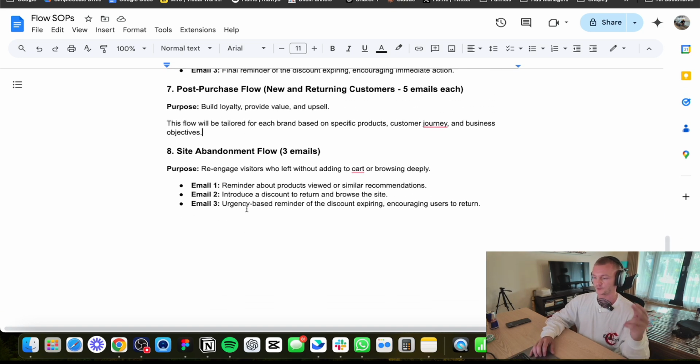Site abandonment flow is where we're basically trying to get anyone who just went onto the website, never browsed and never added to cart, never done anything. We basically just want to remind them, look, you were on the site, come back and view the products. Email 2, introduce a discount and return them. In all of these emails, we're just trying to get them back on the website.